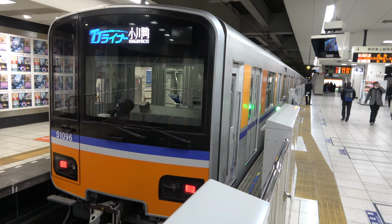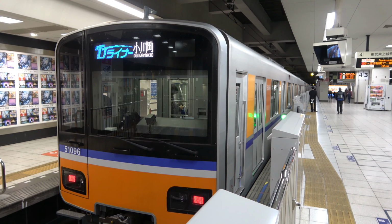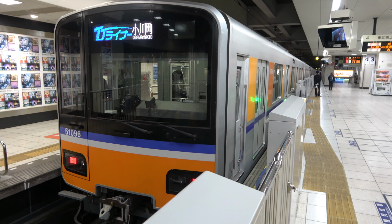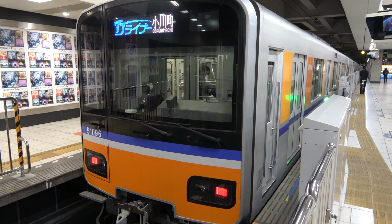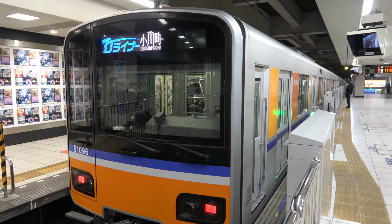And the last train to show is Tobu's 50090 type, called the TJ Liner. Unlike the other commuter trains with long seats, this one has cross seats like a limited express train, and all the seats are reserved. So people can sit more comfortably going back and forth between home and the office.